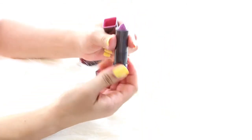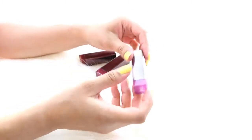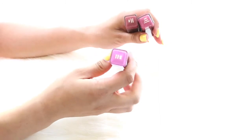And then this one was Divine. It was a very unique purple, but I never used it, so I'm just going to go ahead and get rid of them. I currently now no longer own any CoverGirl lipsticks, nor do I intend to buy any more. So these 2 I'm gonna throw away. These were my favorite. And then I'm just going ahead and pass this one along.